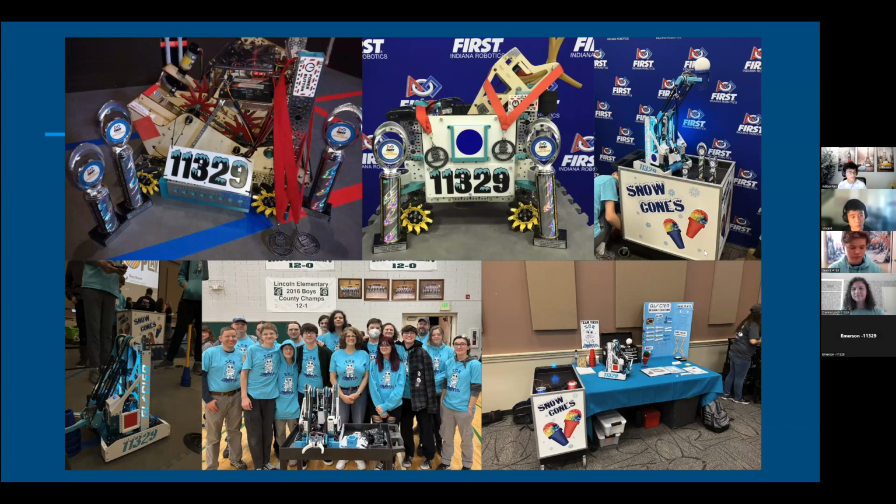Today we are joined by I.C.E Robotics Team 11329 from Bloomington, Indiana. They are three times winners at the Indiana Southern League Championship and were fourth place in the global OPR this year.